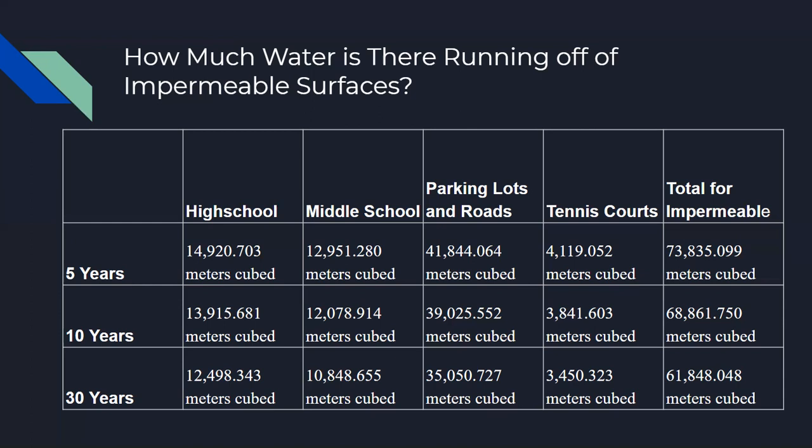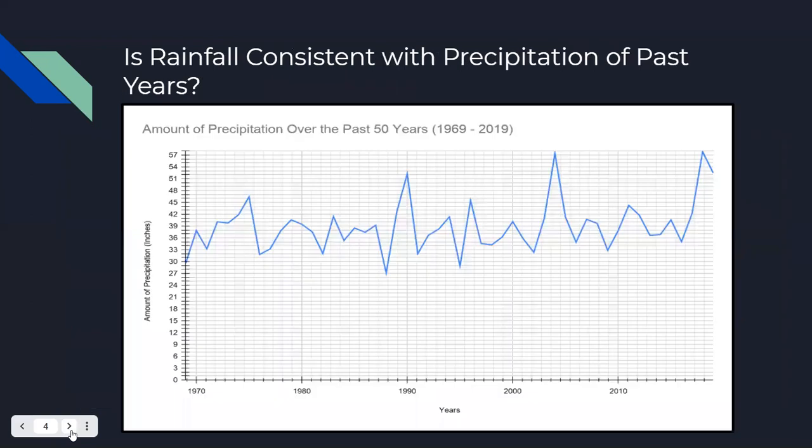compared to the average from the past 10 years and the past 30. So we want to make sure that was consistent with rainfall over the past 50 years. So we made a little graph here. This is the total precipitation we had over the past 50 years. You can see that we are at a high point right now at the very end of this graph, but it is still rather consistent with everything else in the graph. So we are okay. Everything's consistent.